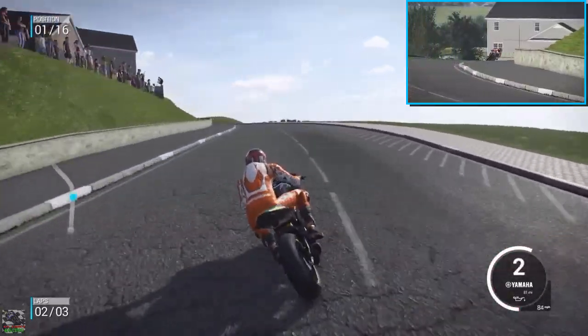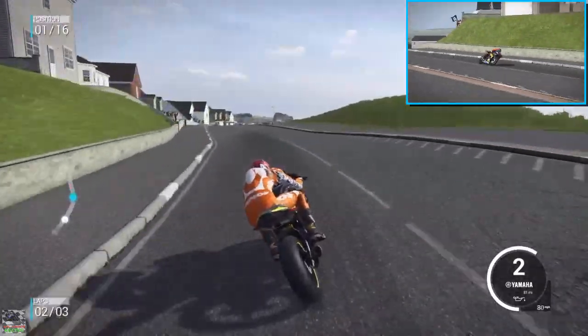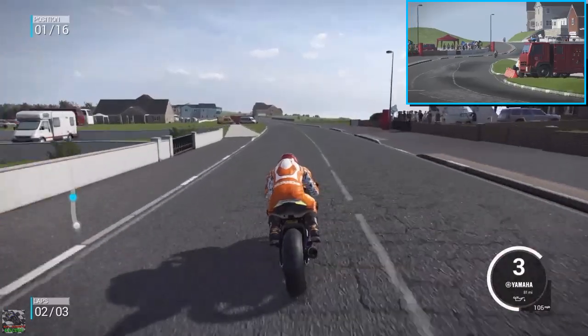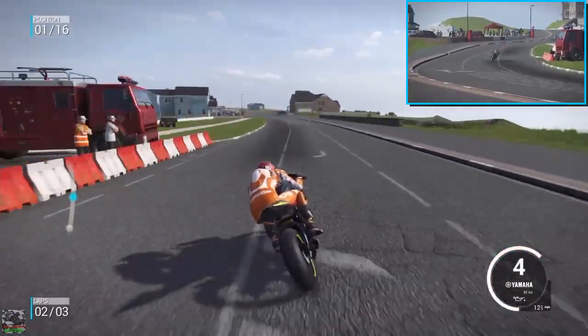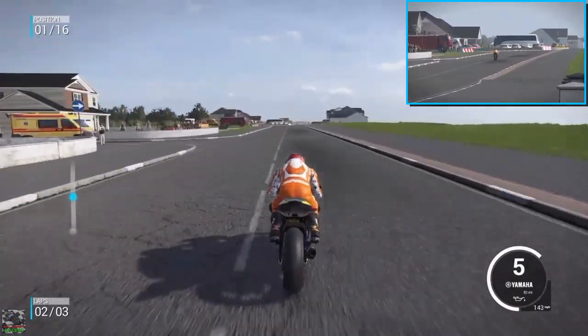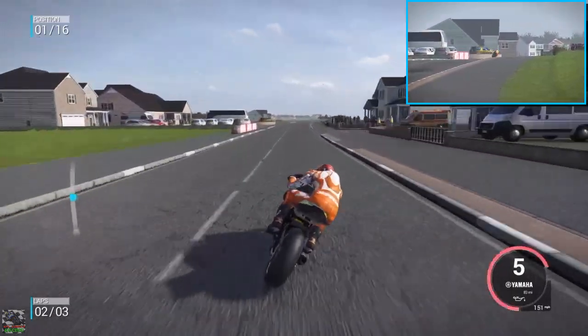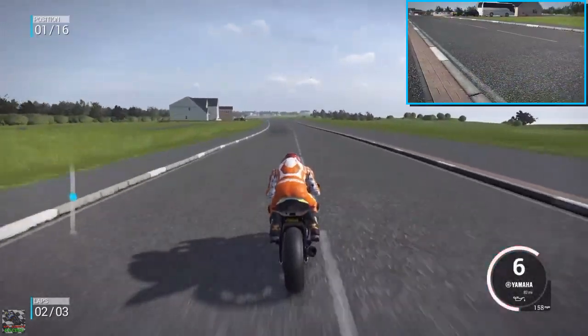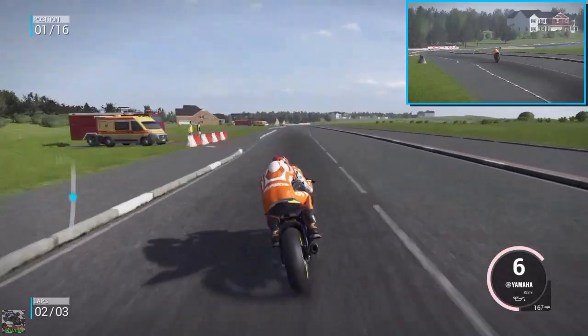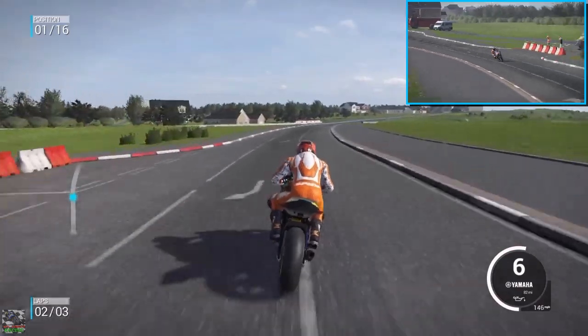They are so much quicker because they leave their braking so much later. They're so much better through a lot of the corners than they have been on previous games, especially than they were on Ride 1. I think the AI weren't that great around the corners, but they've definitely improved that. So that's a massive plus because you do want a challenge on these racing games. And so far we are doing okay with managing to hold that lead.